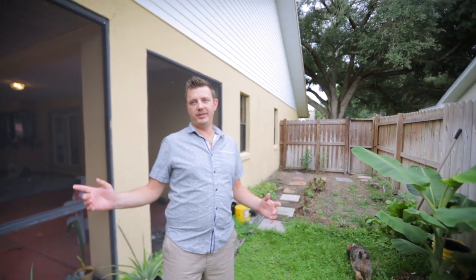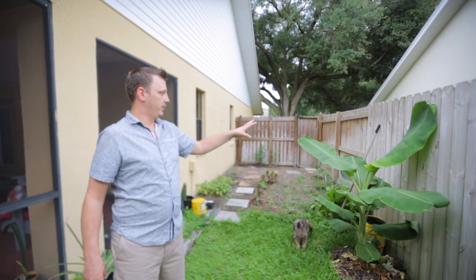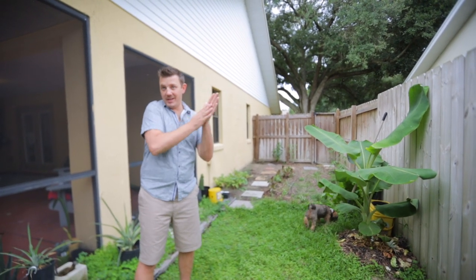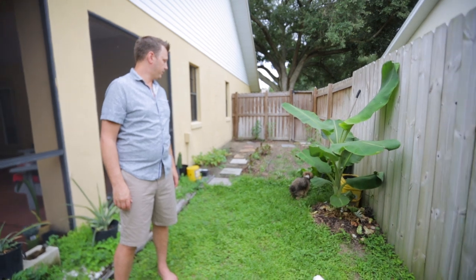So once you get out these doors from the pool, from our screened-in area, you come back here. We have a little garden planted, and we have our banana tree growing, which I can't wait to get bananas. And the dog taking a shite. Are you kidding me?